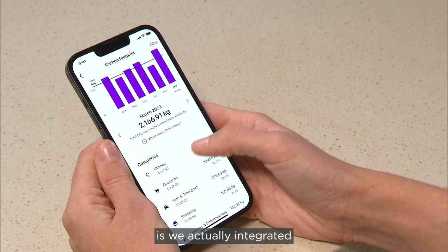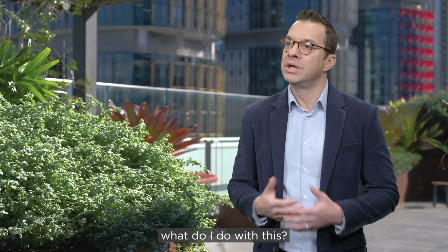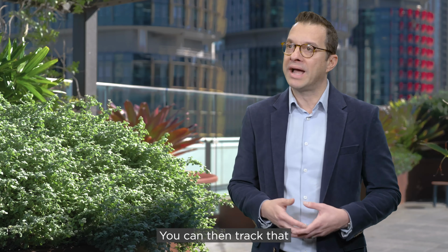What we're doing is we've actually integrated that into the app, and as you spend, it assigns a carbon footprint, a total carbon footprint based on the categories and the industry averages of those categories. That information's good, but you're probably like, well, what do I do with this? You can then track that against the average Australian individual and the average Australian household to know how you compare with that.